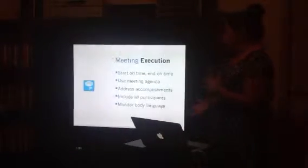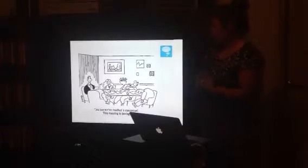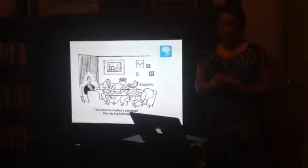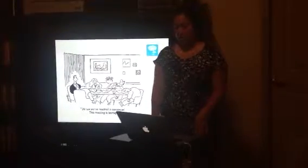And the last thing, during the meeting, you want to monitor body language. If your crowd starts looking like this, which they're just basically asleep in the conference room, then maybe it's time that you begin closing the meeting. And so if you could read down there, it says, "At last, we've reached a consensus. This meeting is boring." So you don't want to bore your participants to death.